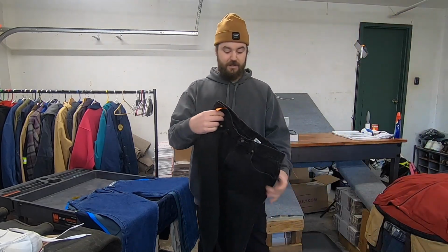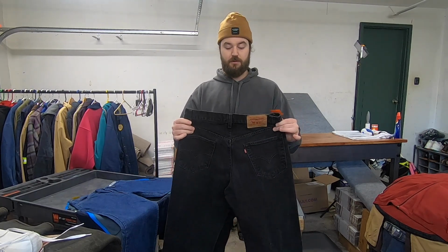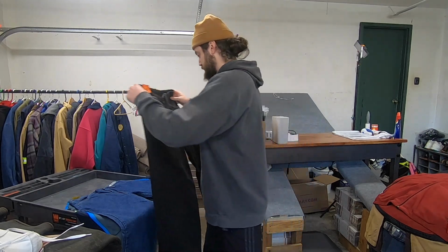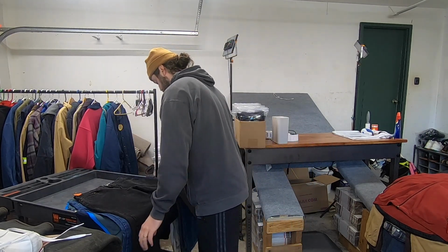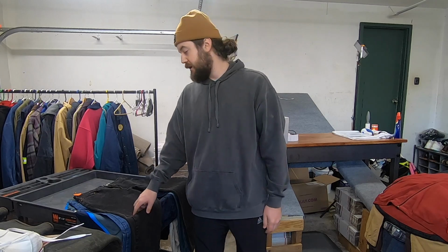Here are some vintage Levi's. These are 550s in a really good size, 33, 32, and these were $7.50. The black ones do sell a little bit better for me than a dark wash or medium wash or light wash. So that's why I'm happy paying $7.50 for those.